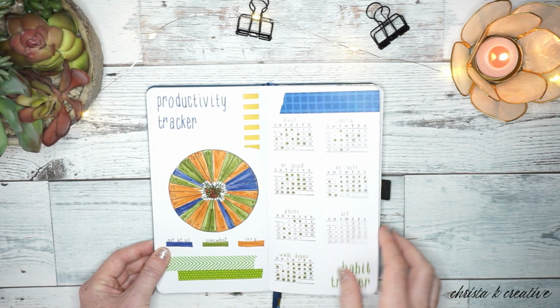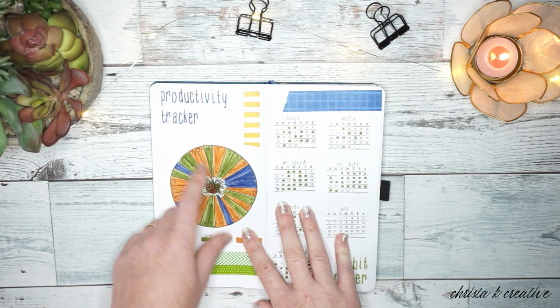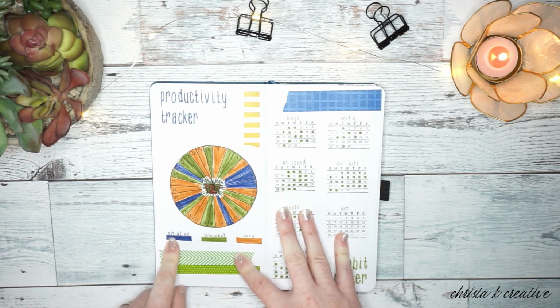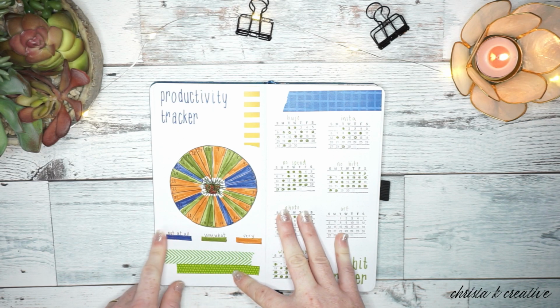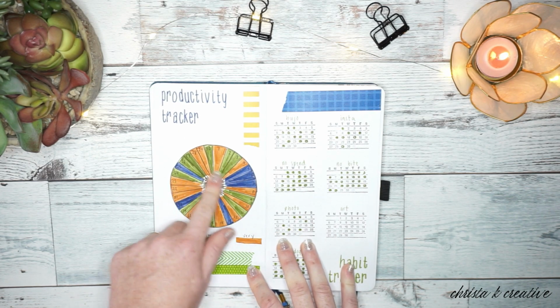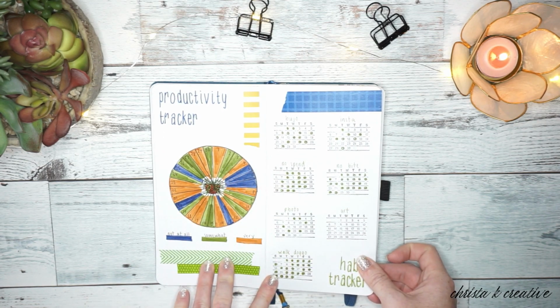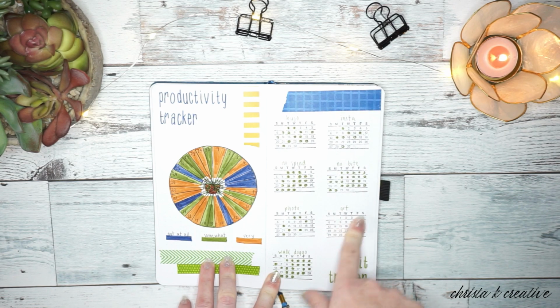My habit tracker. Again, I moved from a mood tracker to a productivity tracker for the first time. Just kind of marking my productivity. I thought it was better than my mood, since my mood pretty much stays the same all the time, just 1 or 2 bad days throughout the month. So I thought maybe monitoring my productivity would be a better fit for me.